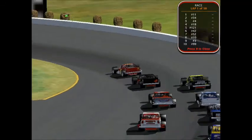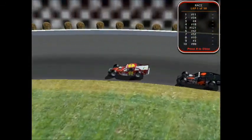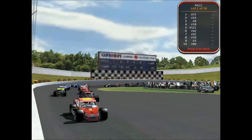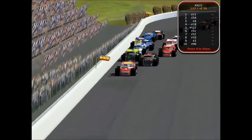And no one jumped the start. We have not had that problem yet here in the main Whelen Series, but we have many times in the other series of the Whelen.